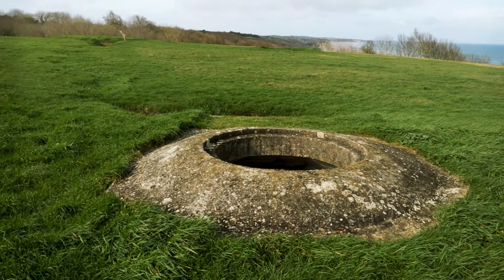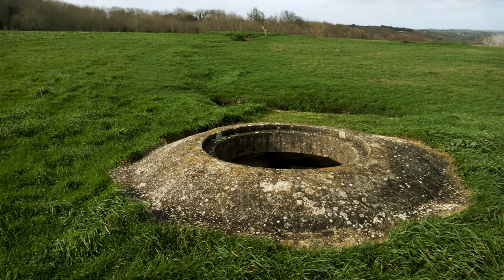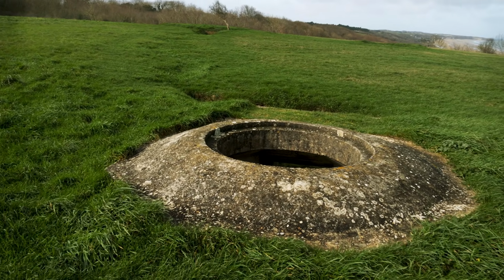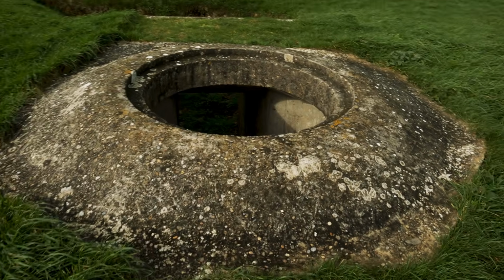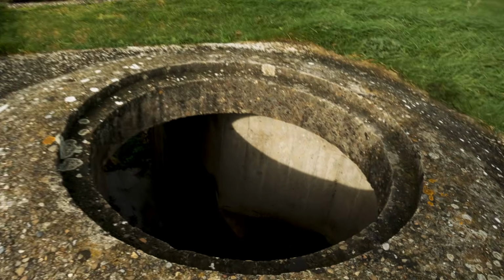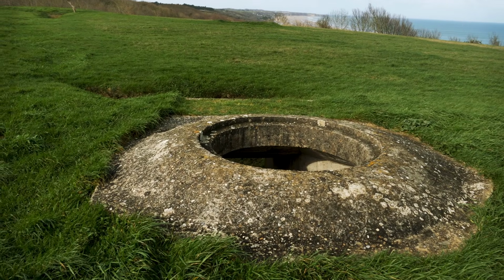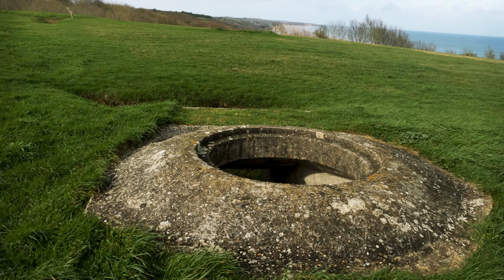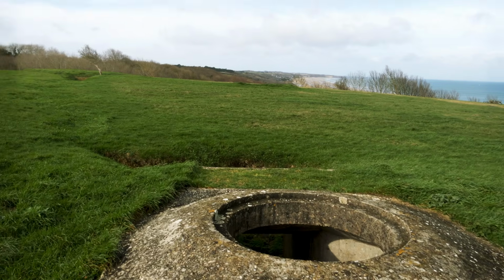And here on the back side of this resistance nest, here's another Tobruk. And I think that this one might have had a French tank turret attached to it. So if you look down in here, it doesn't have that mortar stand like the other two did. So I think this is where the French tank turret was. And then over on the other side, kind of down towards the draw a little bit more, they also had a 75mm gun there too.